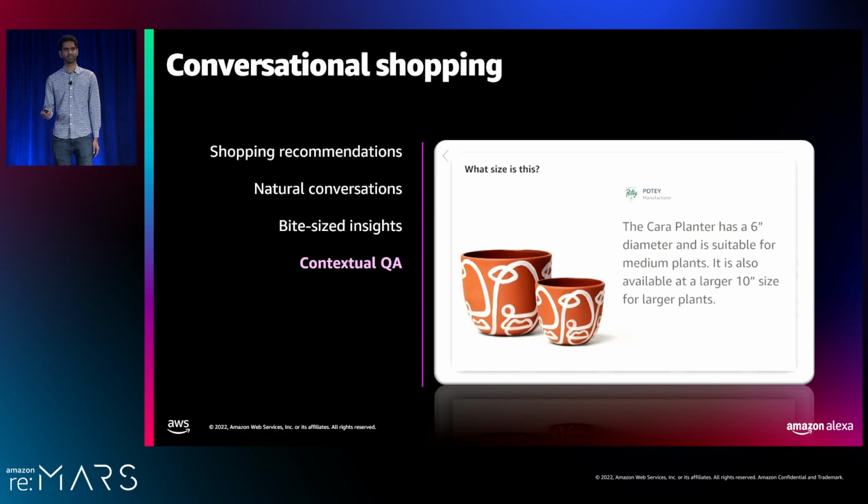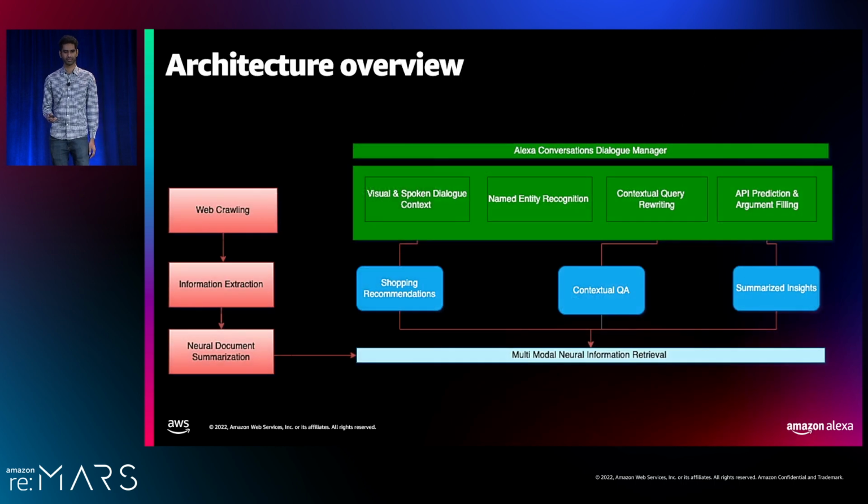As you could see in the example on the slide, "what size is this" is a question that customers can ask instead of asking, "hey, what size does this planter come in?" This natural way of asking questions makes this experience much more delightful than what customers have been used to before.